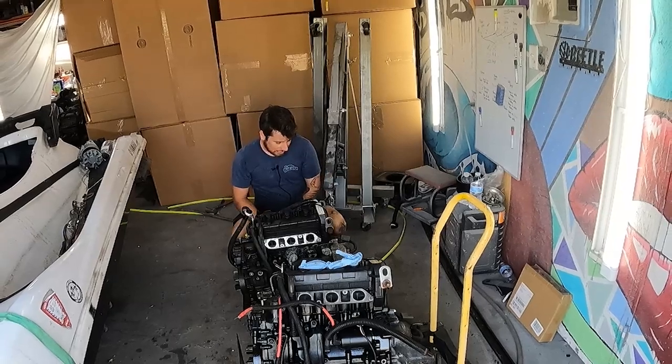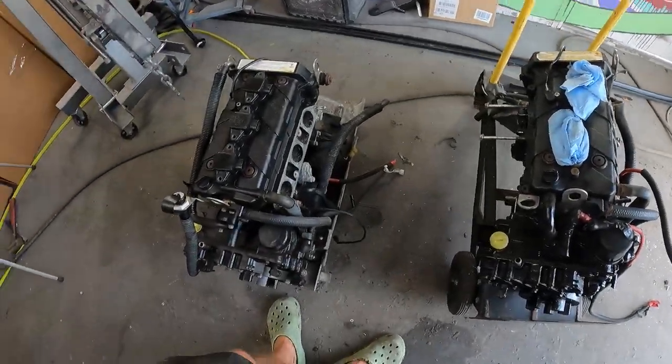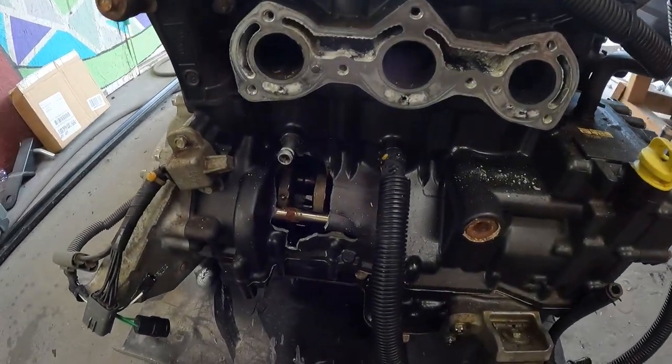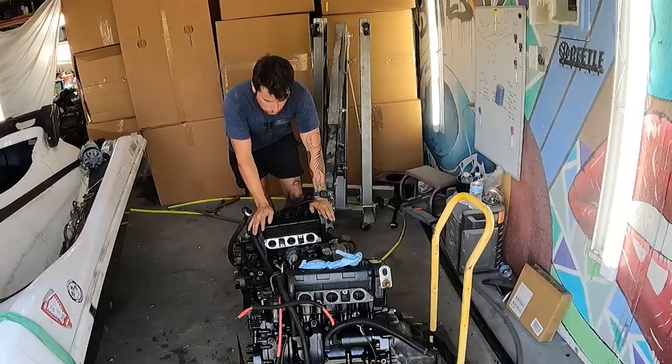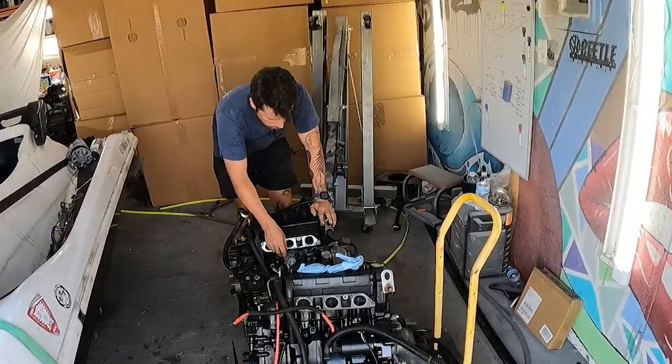As for this motor, besides the holes in it, it's not that corroded, which is all pretty good news. Comparing it to this one, it's a lot cleaner. A lot easier to get the bolts out of. There are a few parts we're gonna have to switch over. There's a temperature gauge over here that's broken on this one, so I'm gonna switch that out.